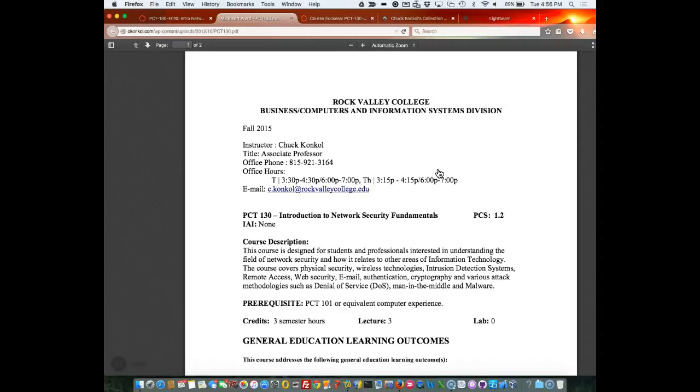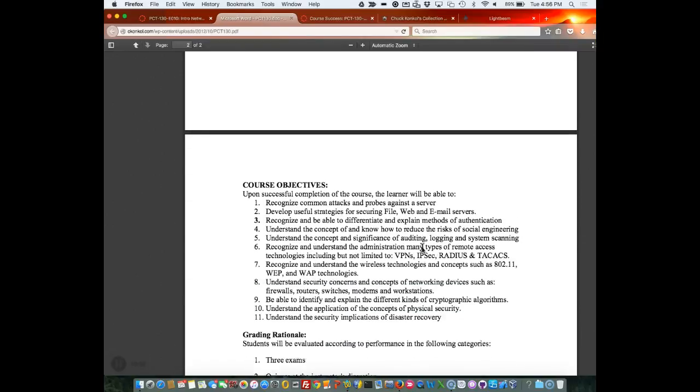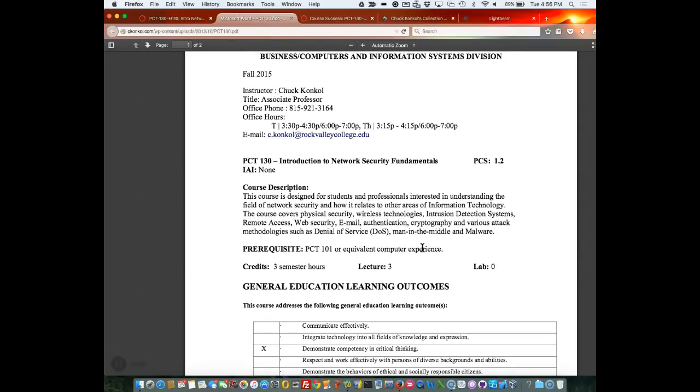There we go. All right, I want to go down to the course description. I do want to see if I put in there my, yeah, ISBN's in there. Okay, cool. So the course description is designed for students and professionals interested in understanding the field of network security and how it relates to other areas of information technology. It covers physical security, wireless, intrusion detection, remote access, web security, email authentication, cryptography, and various attack methodologies such as denial of service, man-in-the-middle, and malware attacks.